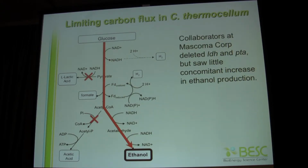Our collaborators at Mascoma Corporation did a lot of the fundamental work on building genetic tools to be able to manipulate this organism. Their initial proof of principle using these tools was to knock out the carbon pathways for the combination of lactate and acetate. The idea was, if you knock out these primary fermentation products, then you should just get a lot of ethanol. And this has happened successfully in other organisms, including ones that Mascoma has worked on, like Thermoanaerobacterium.